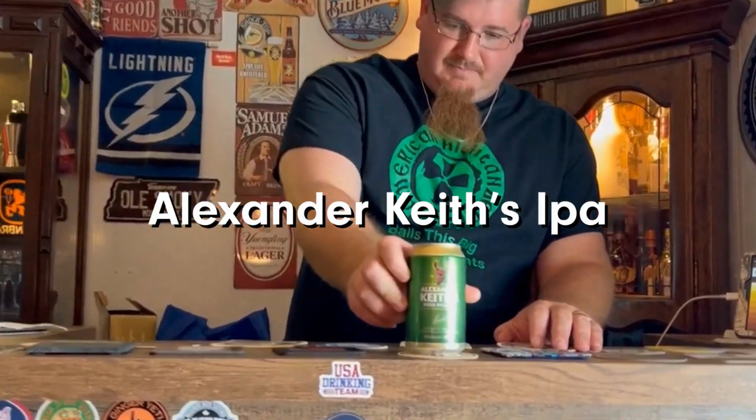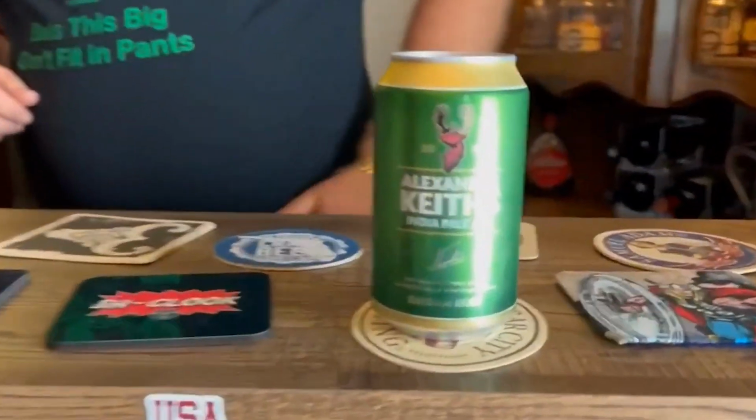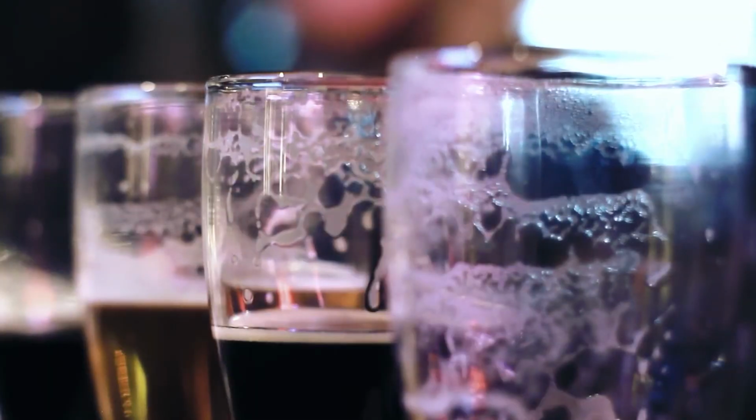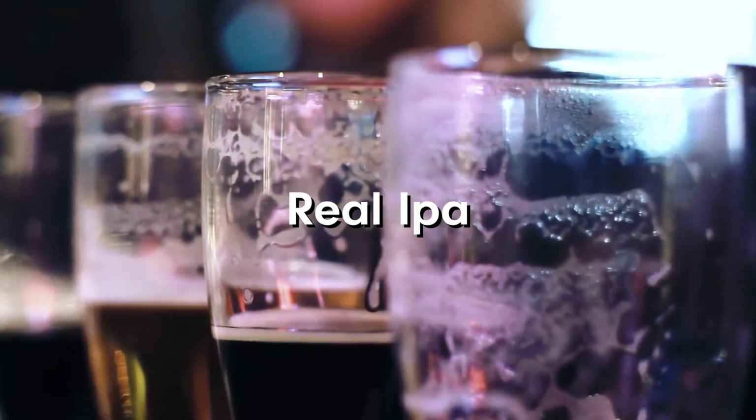Let's talk about Alexander Keith's IPA. The name itself carries a lot of weight in Canada. Founded in 1820, Keith's has a long history, and when it comes to beer, that's a big deal. But when you take a sip of their IPA, do you get the same satisfaction you'd expect from a real IPA? The truth is, Keith's IPA doesn't pack the punch that most true IPAs do.